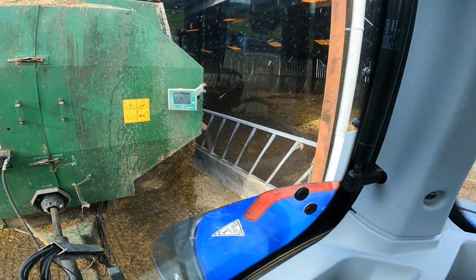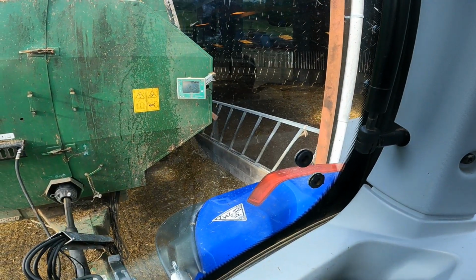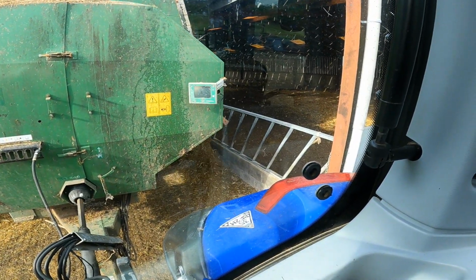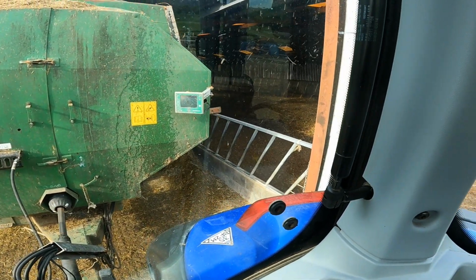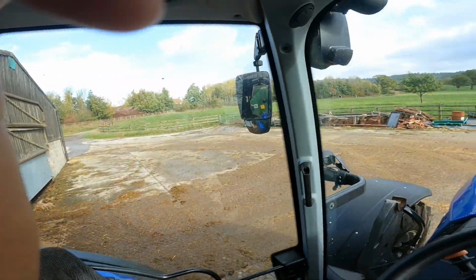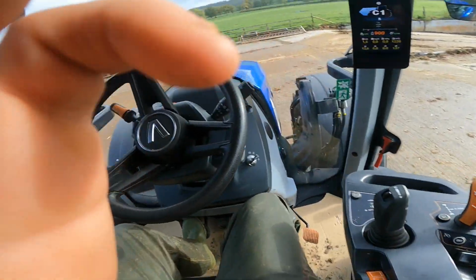Shut the door. Pushing it the wrong way. Shut. Now put the flap up. Okay, just place it up. Revs off. Keep the shaft off. Just pull out away and I'll shut all the gates. I like to shut all the gates down here after feeding around, just in case anything jumps through the barrier.